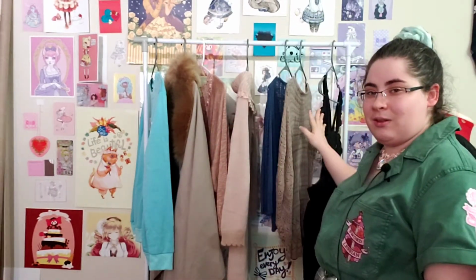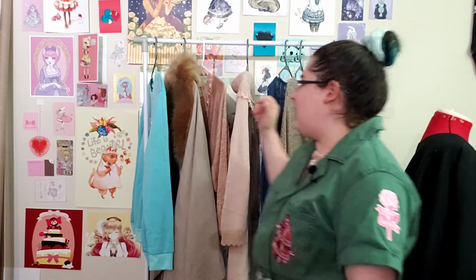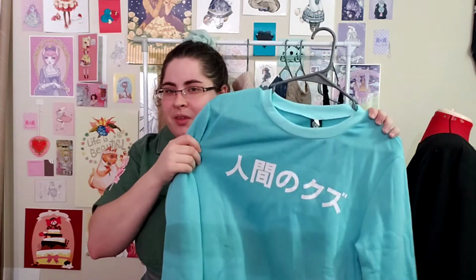Now, my new garments. I'm going to ignore the dress form. Ignore her. She doesn't exist on the screen. My most expensive thing I'm going to talk about last, and I just want to talk about this real quick. So, this is kind of random, it's a simple teal sweater with some words on it written in Japanese.